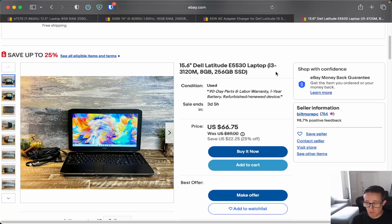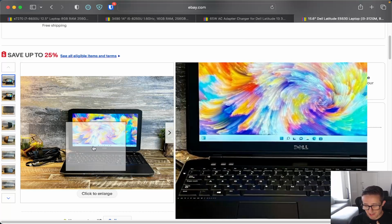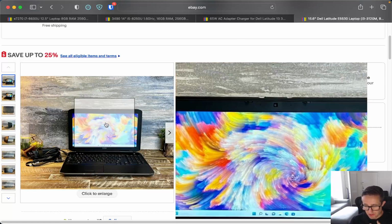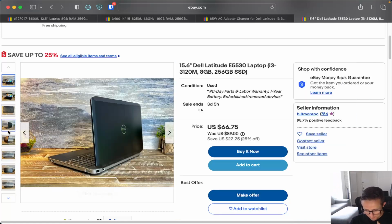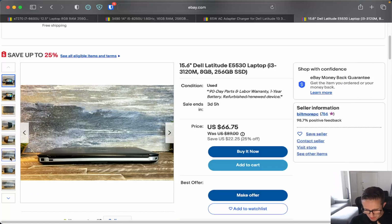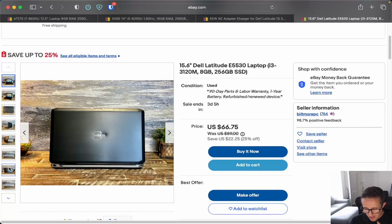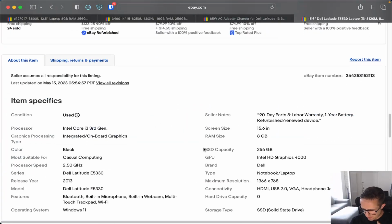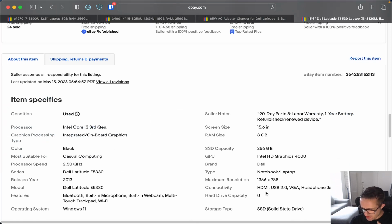It's got 8 gigabytes of RAM. It's got a 256 gigabyte SSD. It's going to have your charger, which you can see right there, and everything looks functional. It's got a webcam in it as well. It's got a bunch of ports. It's got an Ethernet jack. I believe this one also has Wi-Fi as well, if I remember correctly. Look, it's got HDMI.